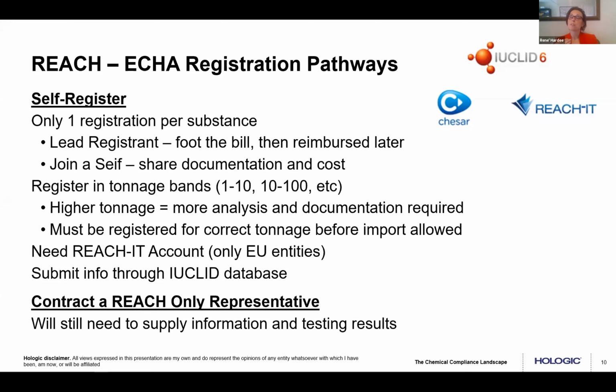So if you're getting close to that 1 ton limit, that would be a good indication that you probably need to register your product, because you're not going to be allowed to continue to ship if you're already shipping over that 1 ton limit.